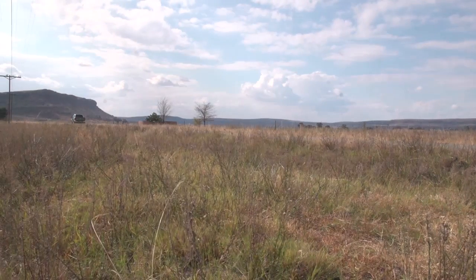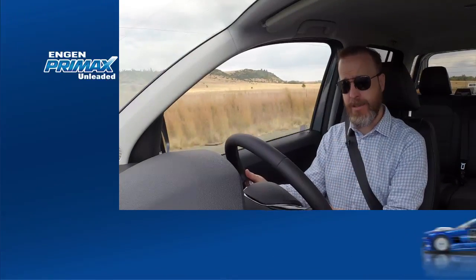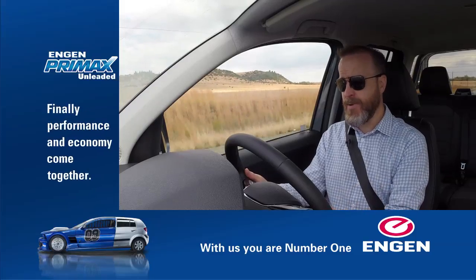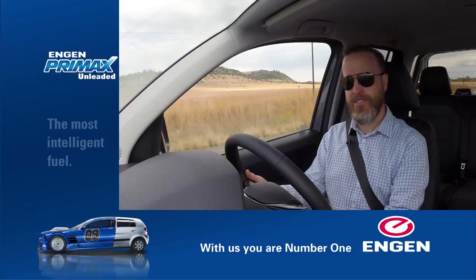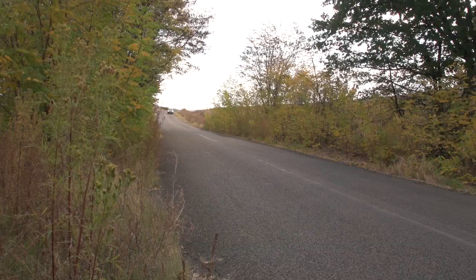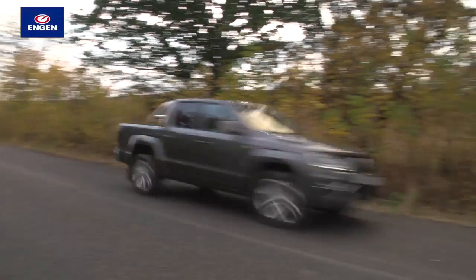The rest of the mechanical setup remains, so without any changes to the suspension, that means that this Amarok feels basically the same as the older one. Confident in the corners, generally comfortable, but it can't quite match the refinement of the Hilux or the Ranger. Which I suppose isn't surprising, given that those two have the benefit of more up-to-date designs.